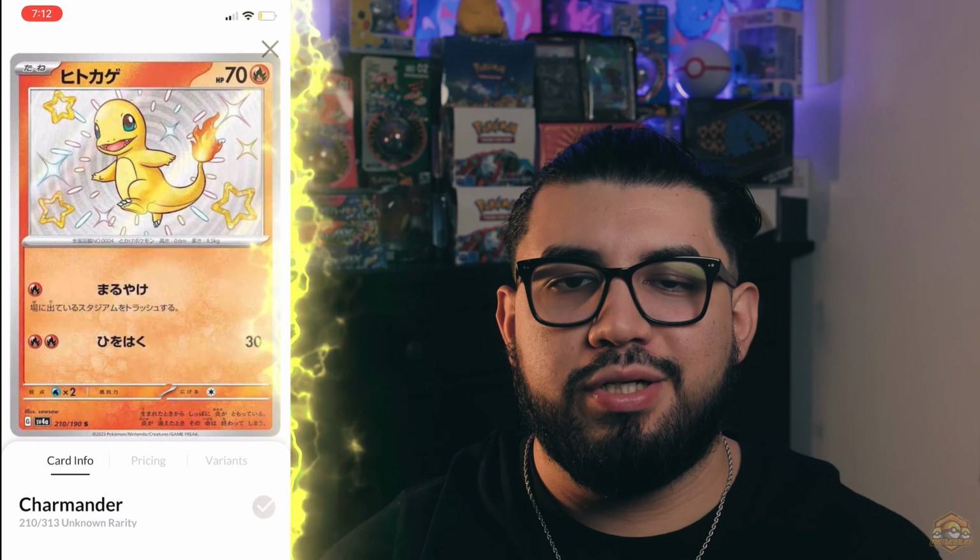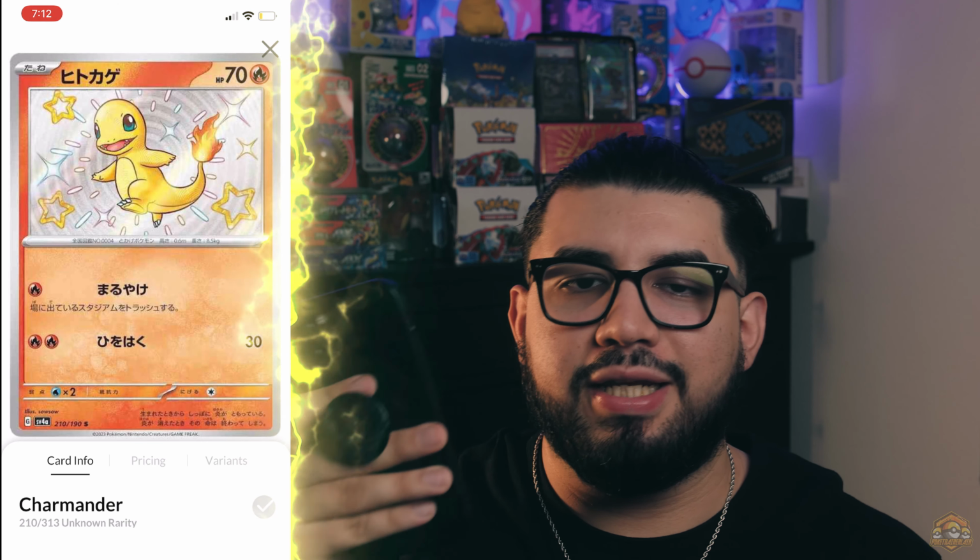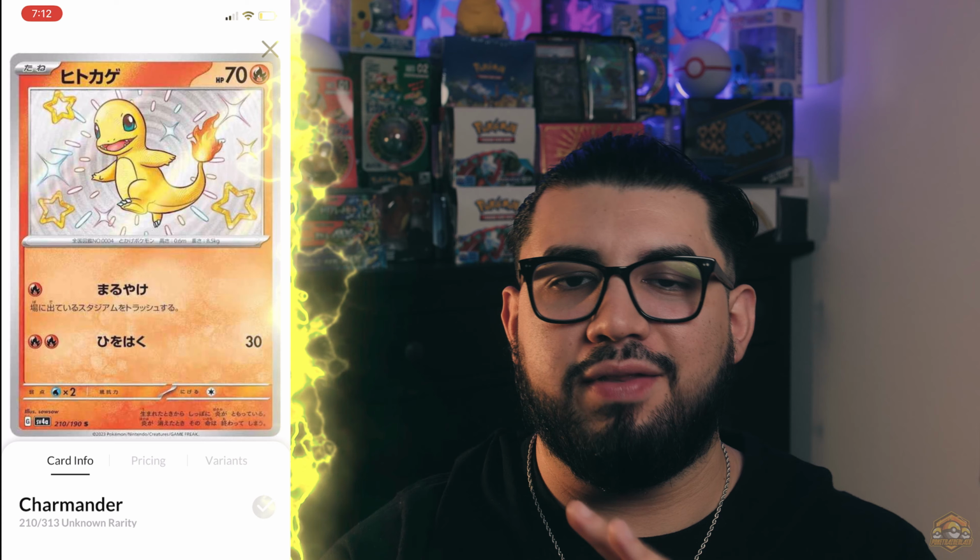All right, so number 2, we're at the Charmander line, Charmander evolution line. We have the shiny Charmander, as you can see here. Once again, I'm looking down because I have the app right here, so I have to switch between cards and whatnot. But we have the shiny Charmander, and just like the Pidgey, Abra, and Pikachu, I want the whole evolution line. So we have the Charmeleon baby shiny as well.